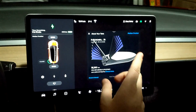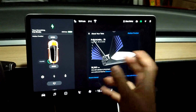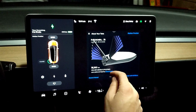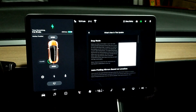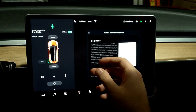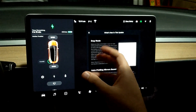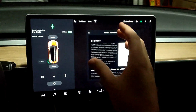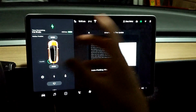So chances are you have this update. I've been following it on social media. This update's been going out, it seems like, to the whole fleet of cars, but the release notes do not tell the full story. It does not give you everything that is actually new. So in this video, I'm going to talk about everything that is new, but I'm not going to go into great depth because this video is going to be pretty long as is, and I just kind of want to cover all the bases of what is new.